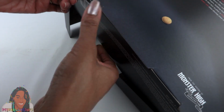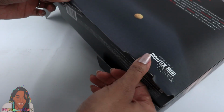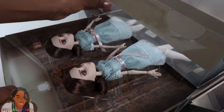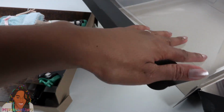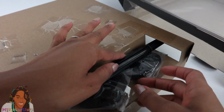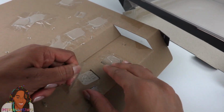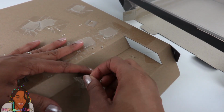I'm thinking we can go and open the bottom of the box. This is gonna mess up my nails. I opened the top and now this piece can just slide out, which is pretty cool. But it looks like we're stuck with this plastic on the packaging. So on the back of the box, we find doll stands. So we can just take those out and remove the tape to carefully remove those plastic inserts.